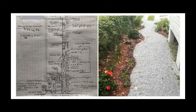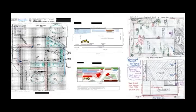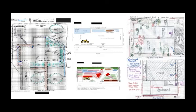Here's a very detailed hand-drawn design that lists the many different types of plants the homeowner planned to use. They even drew out the wavy gravel path. This homeowner wasn't big on drawing each aspect of their design, so they wrote down what they planned to use where instead. But you certainly can draw everything and use a legend. Feel free to get creative with it and do what works best for you.